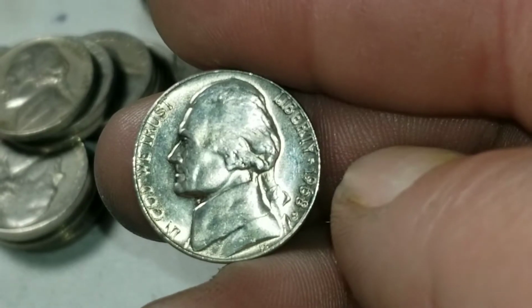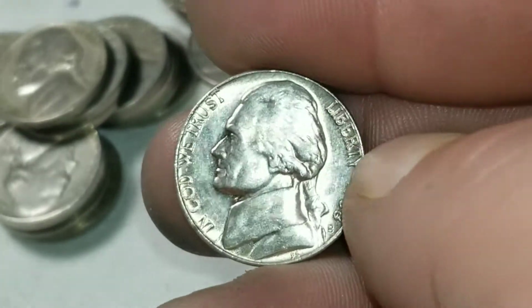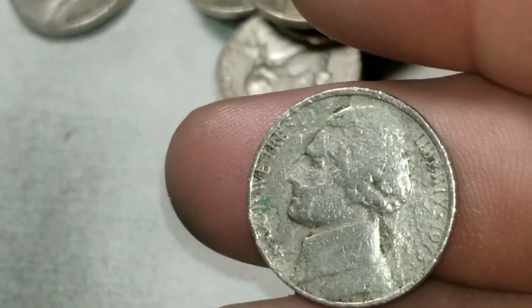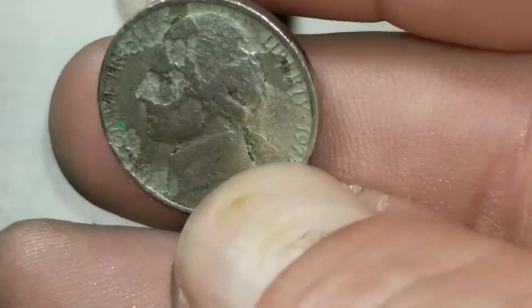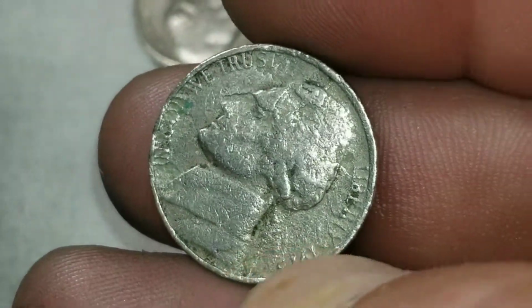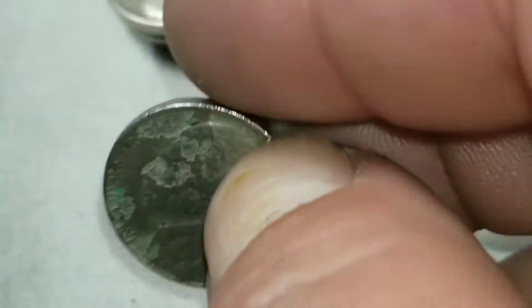It is a 1968 S. That is in pretty good shape. That might upgrade the album. And then the only other thing I came across was this here. And if you look at it, I don't know if somebody spilled chemical over this thing or if this has got delaminations all over it.